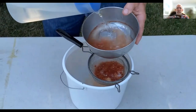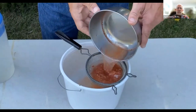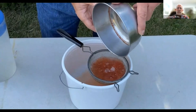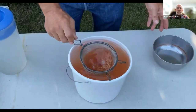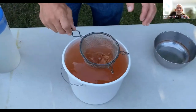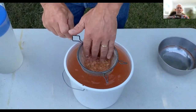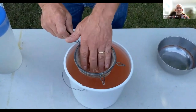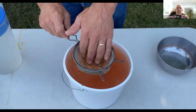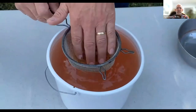Keep in mind that when we were fermenting the mixture, there was no added water. It's just the juice, the pulp, and the tomato seeds. But at this point, we're going to use water to help separate the solids from the seeds. We're working all of the remaining solids through the sieve. It can also be helpful to do this in a sink where you can direct a stream of water through the mixture as well.